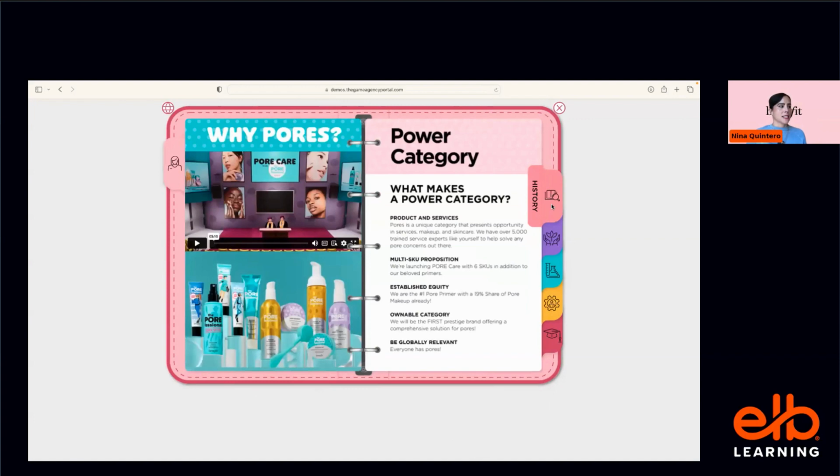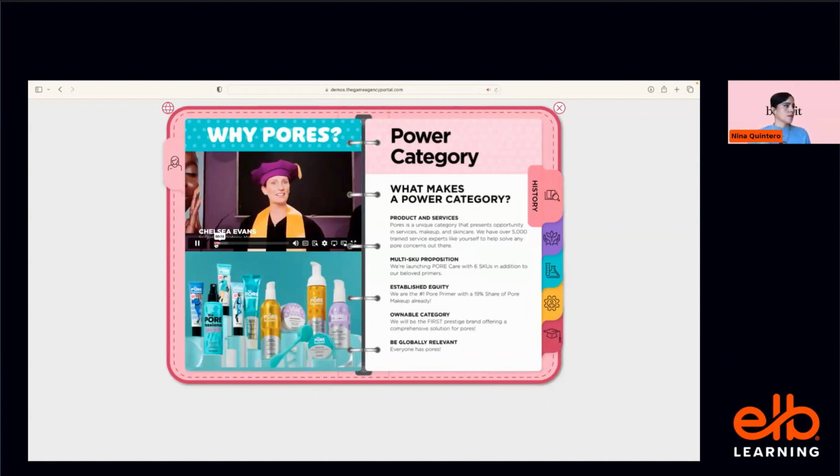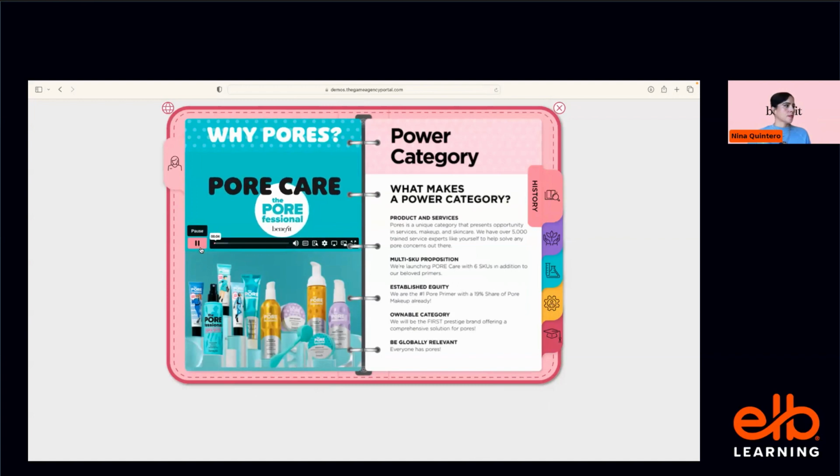Each tab has a different section. We created different classrooms for everything. So this is like your lecture hall. I'll take you through this. Here we go.